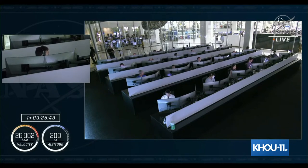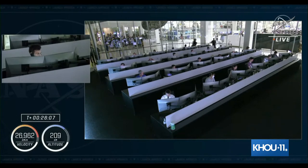And it does sound like we are in a brief expected loss of signal with the crew. This does happen from time to time when we're in between our satellites, but we will have views and communication back with them here shortly, and we're looking forward to hearing their words on their stowaway and what that special meaning is for the crew.